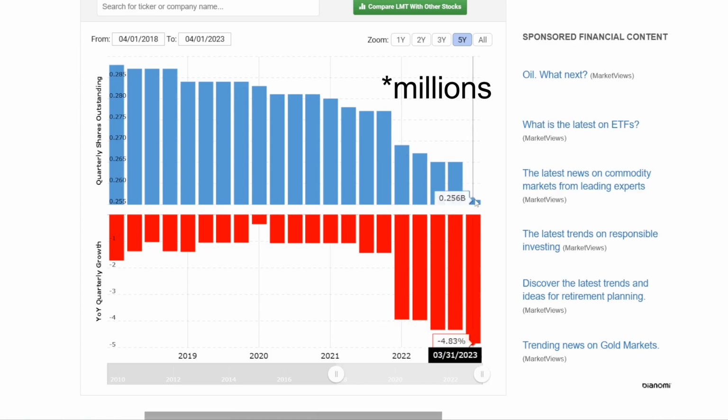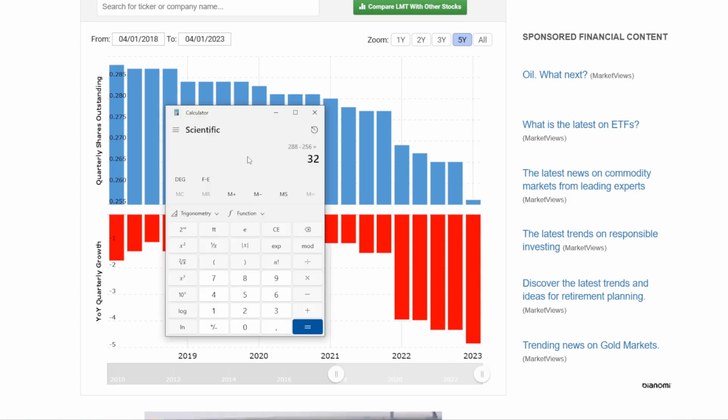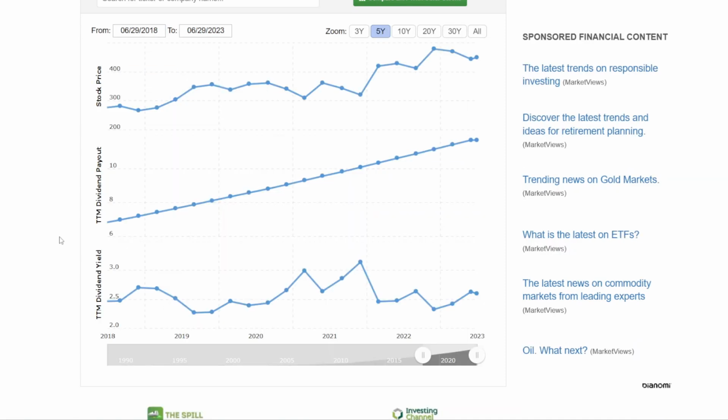And in the most recent quarter, the number of shares out is at 256 million, down almost 5% year over year. So in 5 years, Lockheed Martin went from 288 to 256 million shares out, which is a decrease of 32 million, and at the current price of $450 per share, that is a stock buyback of around $14.4 billion US.